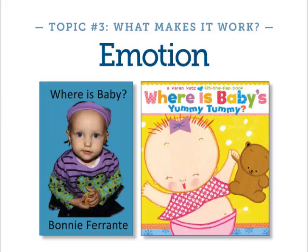You can see the do-it-yourself cover on the left. Where is Baby? Has no emotion. The colors are drab. The baby isn't smiling. The photo is poorly lit. But when I typed in Where is Baby in Amazon, look at what Amazon popped up. The cover on the right. It's delightful, isn't it? A great title, professional illustration, lots of color, a childlike font. All of these elements work together to make us want this book. So I think you could clearly see which book people would buy if they were given the choice between these 2 covers.